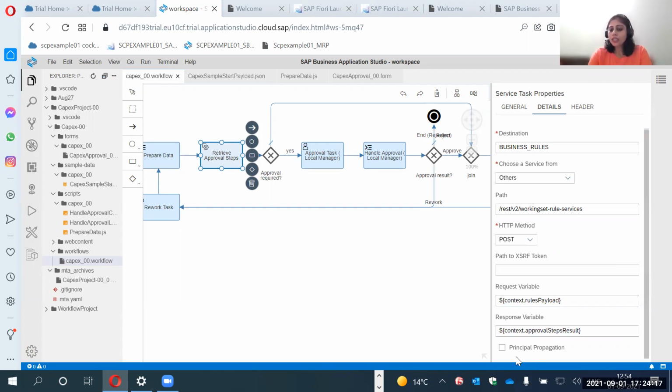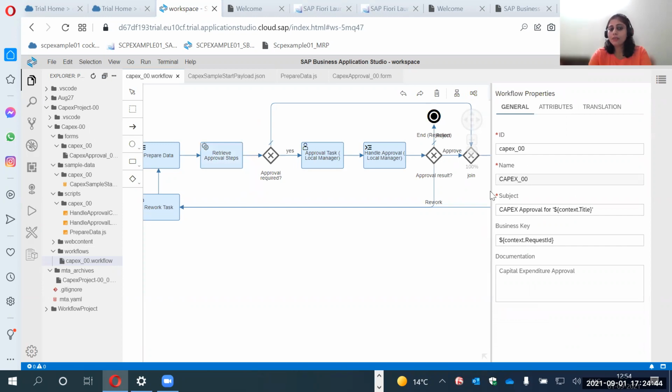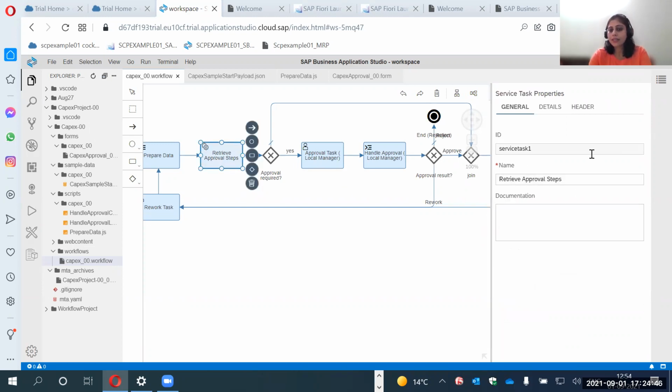Then you have an option here of principal propagation. So what does it mean? In case you want to propagate the information of the logged in user throughout the workflow, you can enable this as well. This workflow basically supports two types of authentication: OAuth 2 client credentials grant flow, which is of technical type, and then OAuth 2 SAML bearer assertion. For more or less 80 or 90% of your use cases, this kind of protocol or scheme within OAuth 2 should suffice.